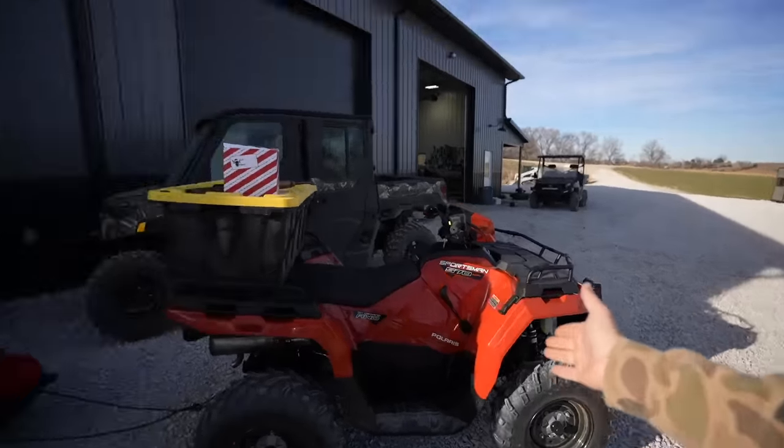That's right, we're going camping overnight in the backyard in a homemade hot tent that we're gonna buy at Walmart. But before that, this is what we're gonna be taking. At least I'm gonna be driving.